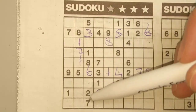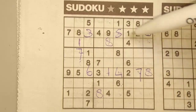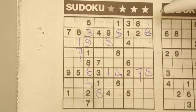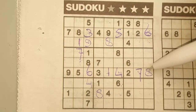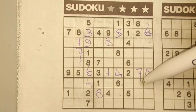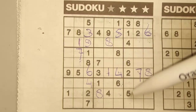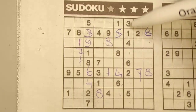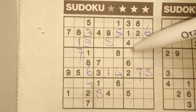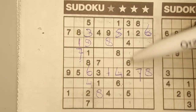2 numbers in the third column. The missing numbers here are the 9 and the 4. We have a 4 here, so no 4 there. 4 should be here, and the 9 goes there. Alright, and how about 9, 7? Yes, these three numbers, missing numbers in this column, the missing numbers are the 7, the 9, and the 8.